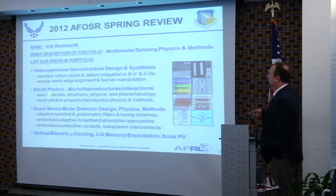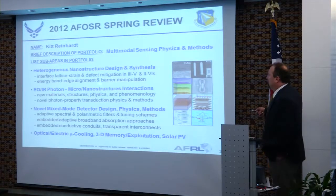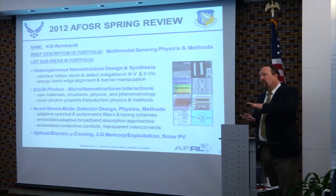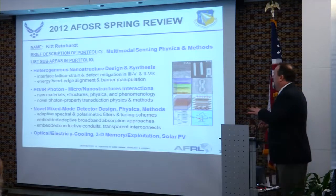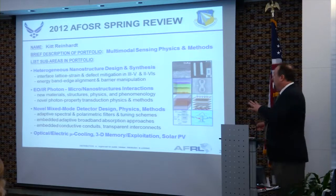The second thrust has to do with new phenomenology of interactions between photons of signatures coming in and these new nanostructures with an aim at coming up with new transduction capabilities. And the last one is looking at new mixed mode being spatial, spectral, polarimetric, maybe phase capability within the same material system and construct.